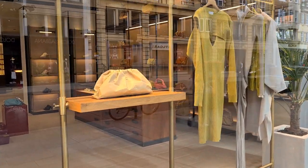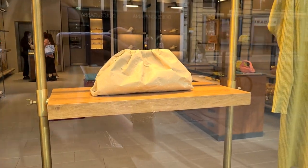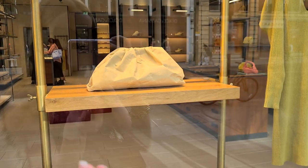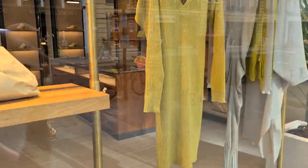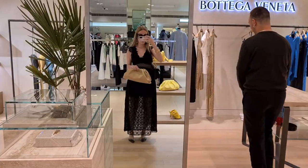Guys, so this is one of the new Bottega Veneta Pouch Clutches, and it looks like it's made out of paper. It's really fascinating, but if you touch it, it feels like leather, like really thick leather. So I really don't know what to think of this one.